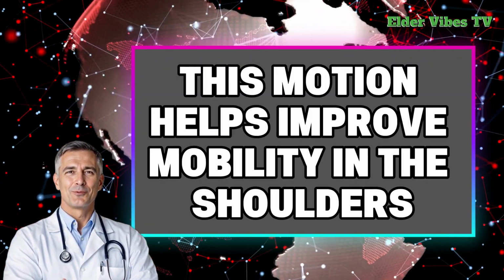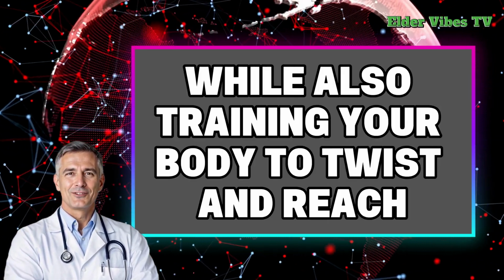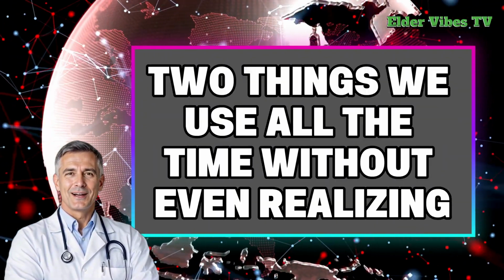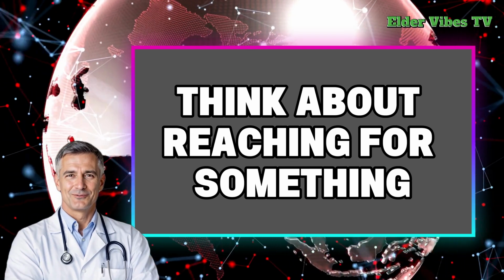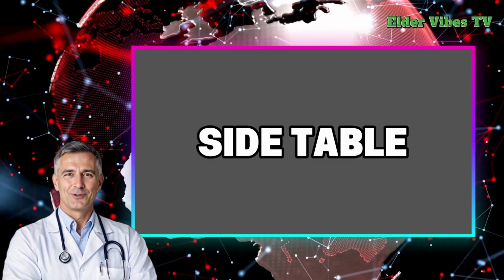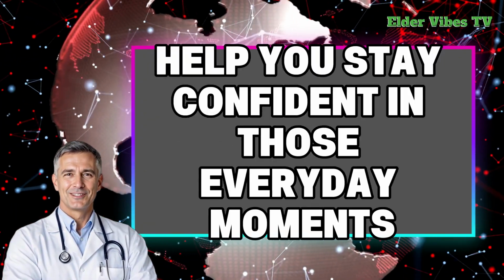This motion helps improve mobility in the shoulders and spine, while also training your body to twist and reach. Two things we use all the time without even realizing. Think about reaching for something in the back seat of the car, or grabbing a book from the side table. These small movements help you stay confident in those everyday moments.